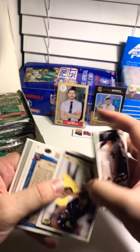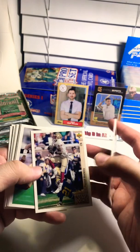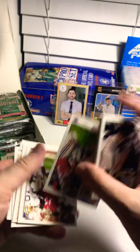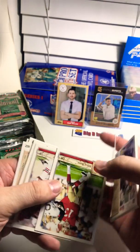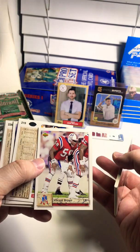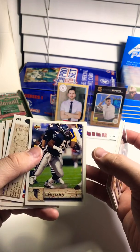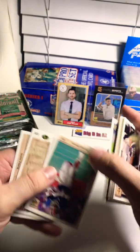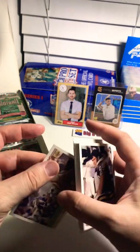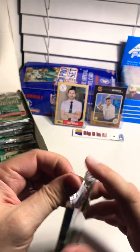Bobby Brister, Anthony Carter, there's Terrell Buckley, Terrence Small, Mo Gardner, Bruce Armstrong, Steve Bono, Vincent Brown, Sam Mills, Darion Conner, Darryl Henley, Thurman Thomas, Eric Martin, and one of the greatest ever, Steve Young. I said one of the greatest ever.